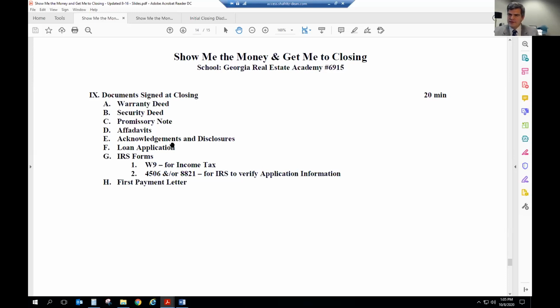Same thing with the various acknowledgments and disclosures. I want to make sure that the parties acknowledge that they went over the closing statement, that it's true and accurate, that type of thing. The lender documents include the ones remaining here. A loan application is everything the lender collected about the buyer to process their loan. And I want the buyer to sign the loan application and say, yes, everything I told you to get the loan was true then and it's still true today.